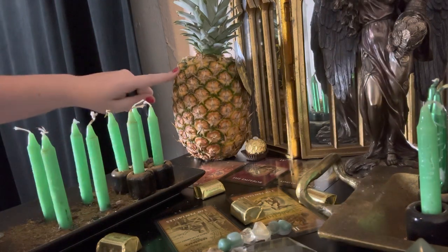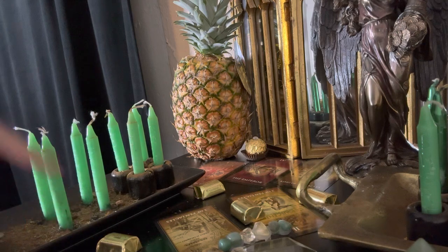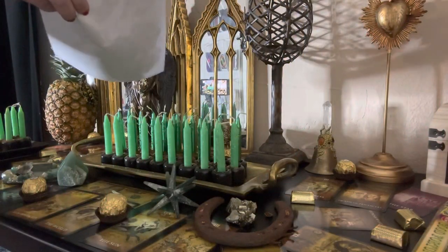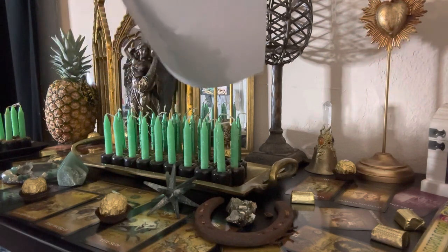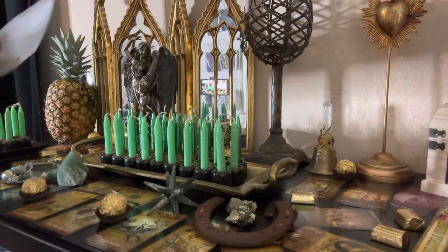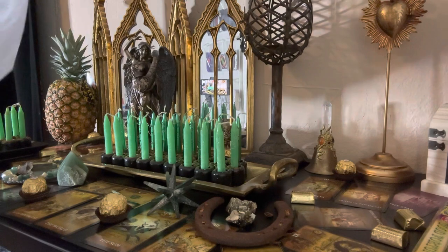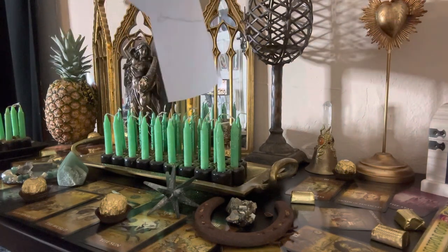We have a pineapple back here, symbol of wealth and abundance. We also have some Hershey's gold nuggets and Ferrero Rocher chocolates sprinkled around the altar as well. I'm also going to add a little bit of green glitter for color magic. So just putting a little bit of green glitter on the tray and the candles. Woo! It all fell out.